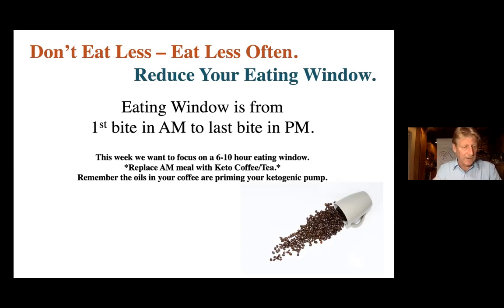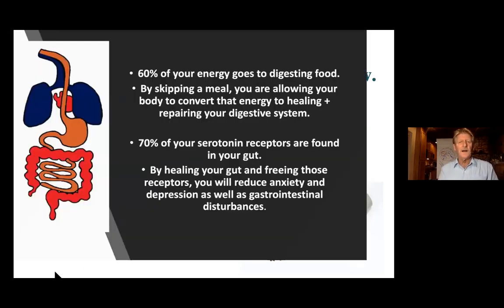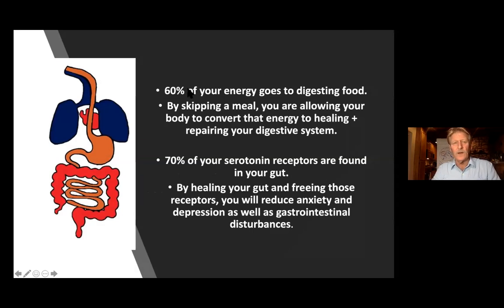And this is why. One of the things that we know is by getting down to 2 keto-friendly meals a day, you're freeing up your body, because 60% of the energy of your body goes to digest food. By skipping a meal, you're allowing your body to convert that energy to healing and repairing your digestive system, or your gut and other parts of your body. In another show, I'll show you what leaky gut looks like.